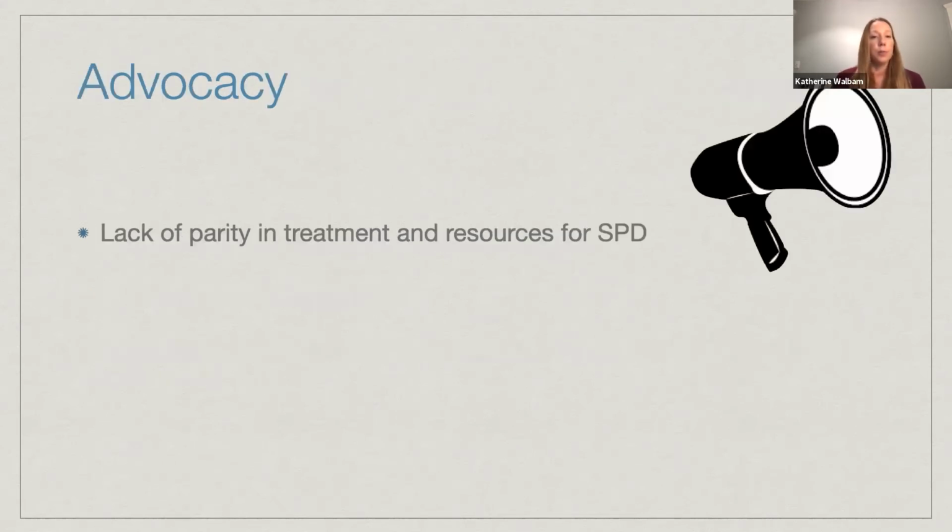I want to talk a little bit about the ways that we can also advocate for people with sensory processing disorder, and in particular, thinking about populations that are less advantaged. For populations who don't have as much privilege or advantage, there are significant risks that SPD will slip through the cracks or be misdiagnosed.